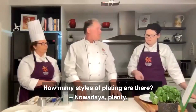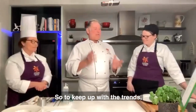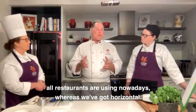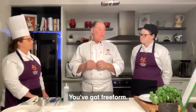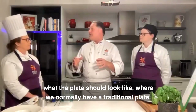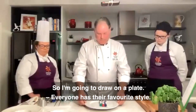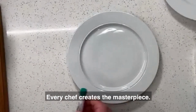Excuse me, how many styles of plating are there? Nowadays, plenty. To keep up with the trends, all restaurants are using horizontal, vertical, stacking, freeform, deconstructed, and that's just to name a few. But I want to go back and take what the plate should look like, where we normally have a traditional plate. So I'm going to draw on a plate. Everyone has their favorite styles too, don't they? Every chef creates their masterpiece.